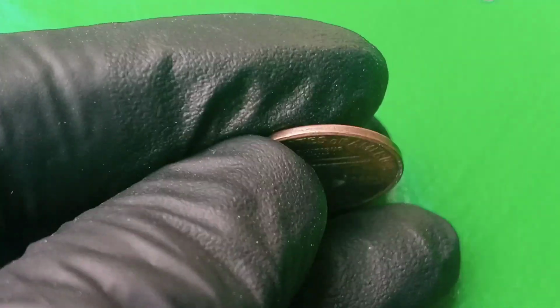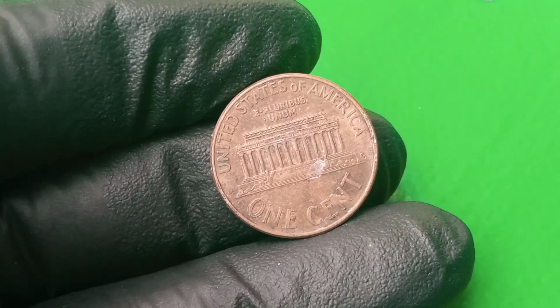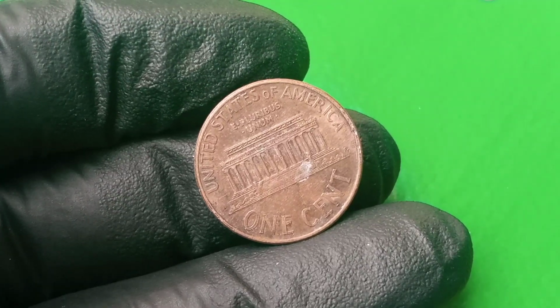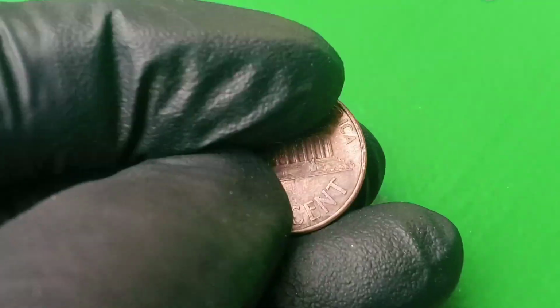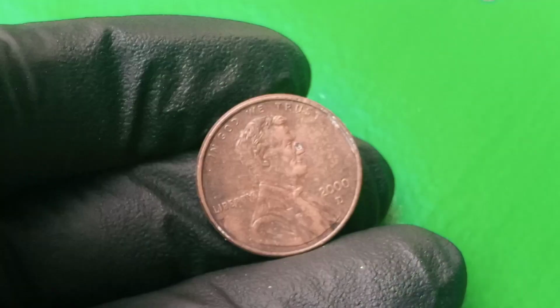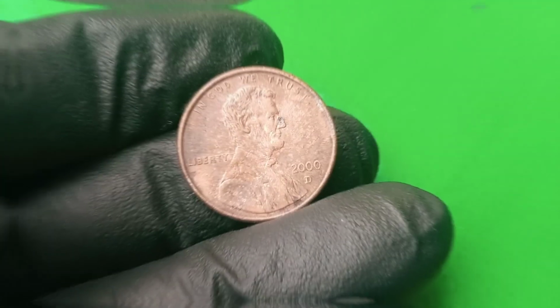And when we combine the potential of a double die, a wrong planchet, an off-center strike, and possibly even a mule pairing, we get a coin that is not just rare but potentially unique, and in numismatics, uniqueness is the ultimate driver of value, because when there is only one example known to exist, collectors with the means will pay whatever it takes to own it.